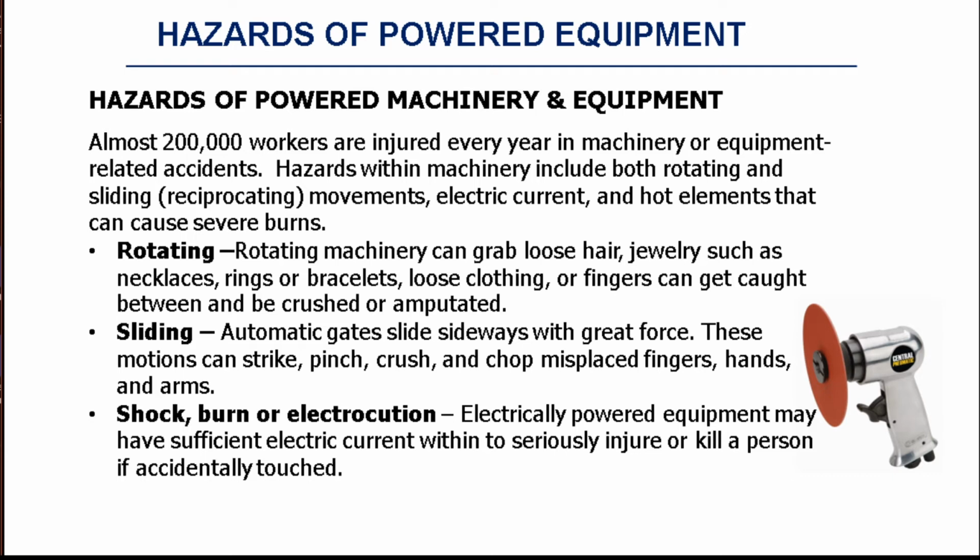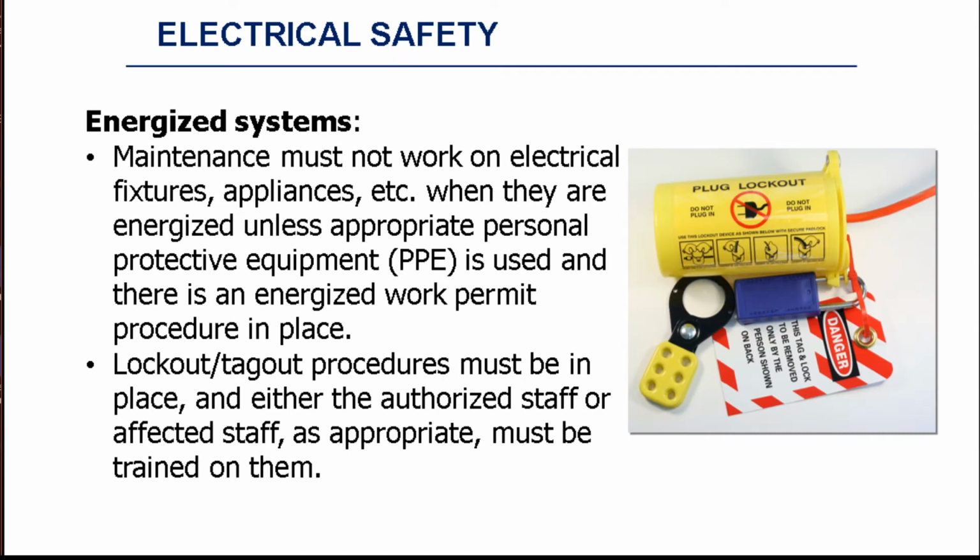Shock, burn or electrocution. Electrically powered equipment may have sufficient electric current within to seriously injure or kill a person if accidentally touched. Electrical safety. Energized systems. Maintenance must not work on electrical fixtures, appliances, etc.